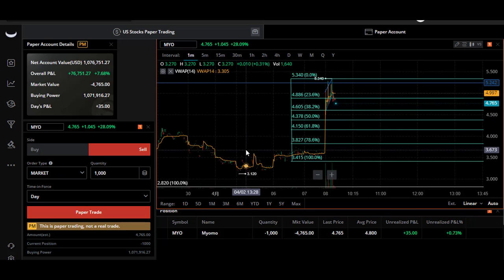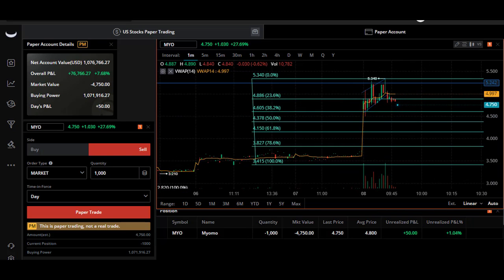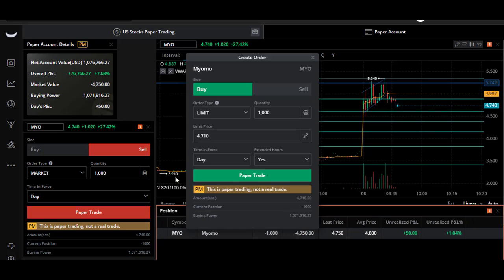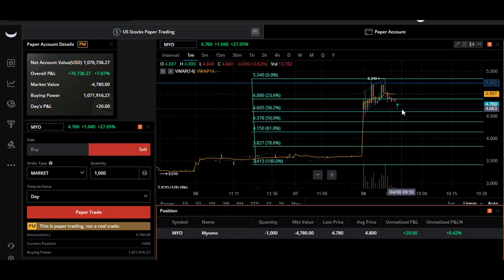So we're looking at MYO. Lovely drop there. Let's close our order. We're just going to click on that, and we're going to buy it back at limit, and we are saying 460, right? We almost got to 460 right there. And now we got a bounce. Not liking that at all. I don't want to be in the bounce. Oh man, we missed it, I think.